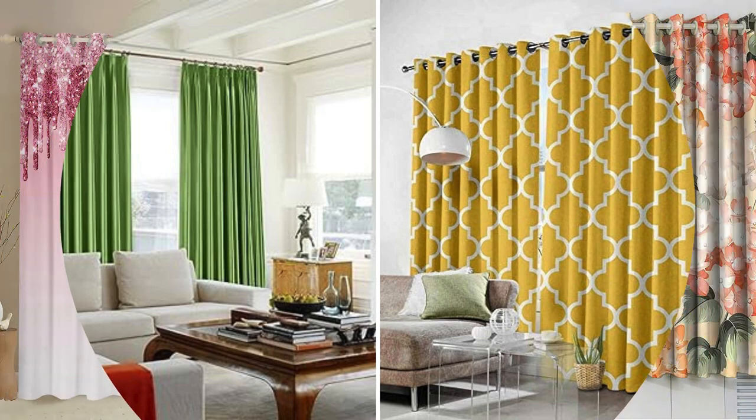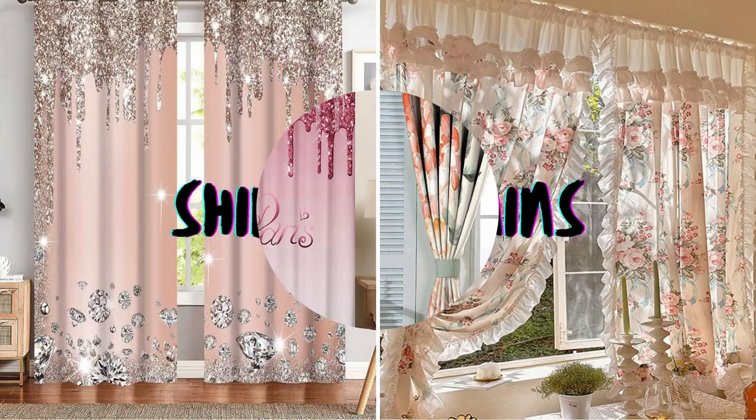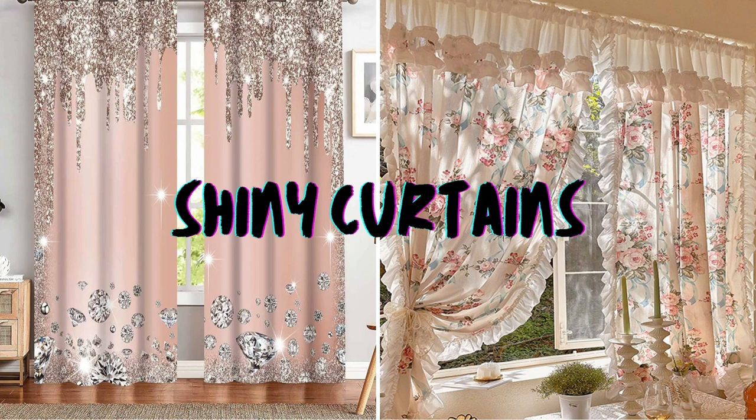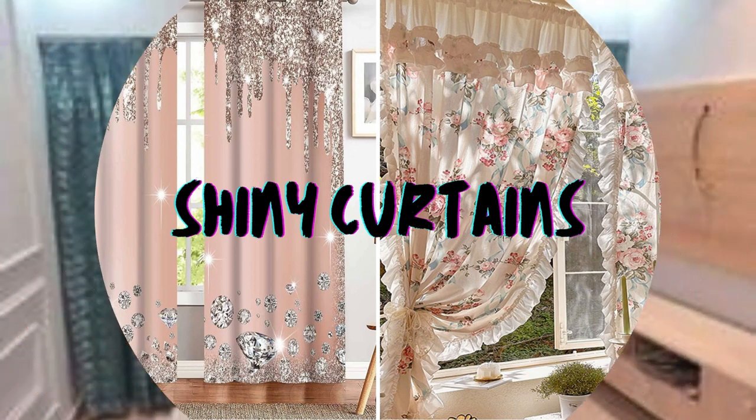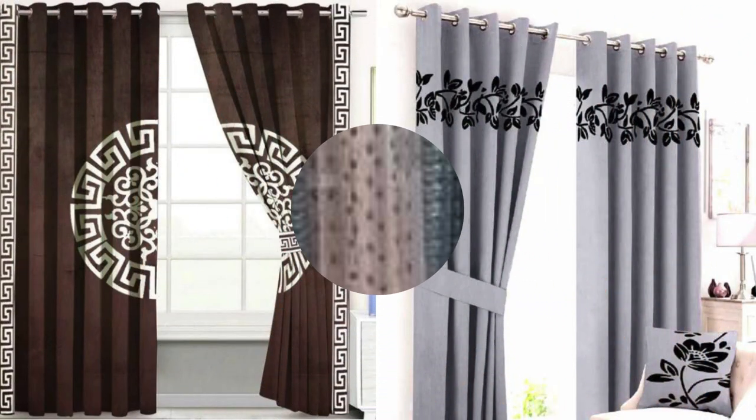Ultimately, the magic of curtains and drapes lies in their ability to tie the entire room together. They can soften sharp edges, add depth, and create a cohesive design scheme, elevating the overall ambience and reflecting the homeowner's style and personality. Wow, that's quite an extensive list.